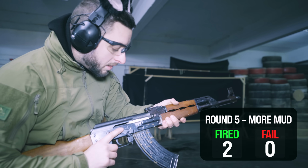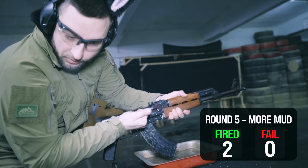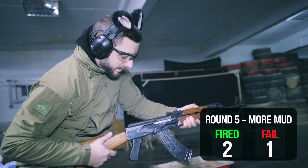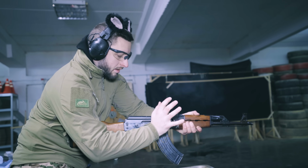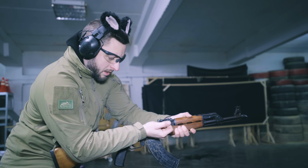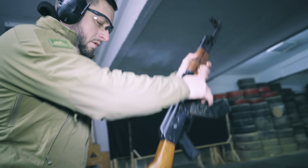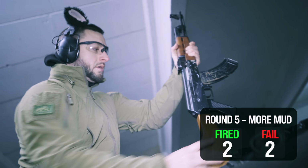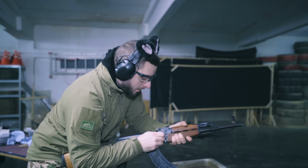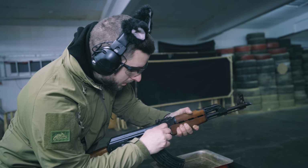Malfunction. I'm not sure if this is a live round. Yes, it was a live round. It did not go fully into battery. This one the same. The bolt does not go into battery, so I'll try to charge it again. The bolt is still not fully in battery.